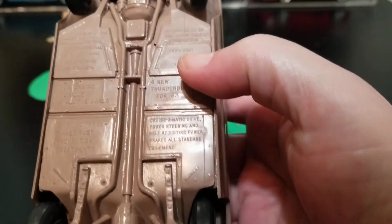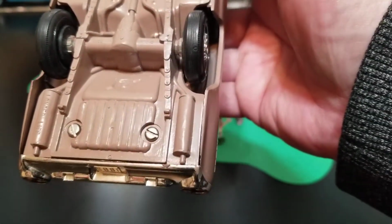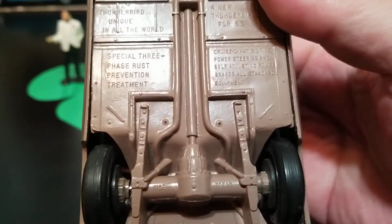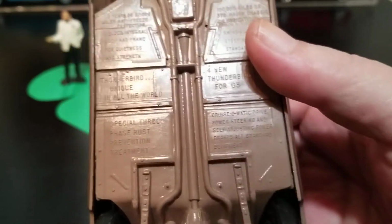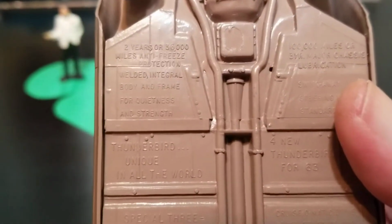Sometimes they would send these models home with people after they gave them test drives, and they had to make up their mind. They were thinking about it or something. They would send one of these models home with them. Let's start up here. Let's check this all out.